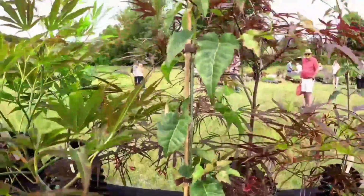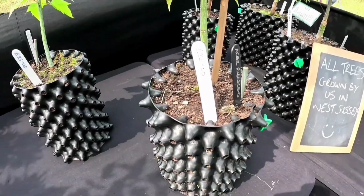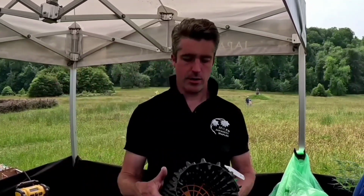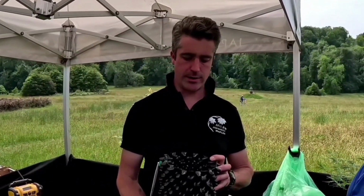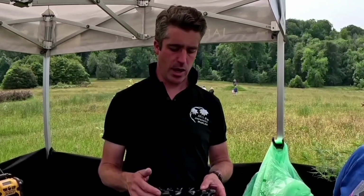So I'm here today with Miles from Miles Japanese Maples. Miles, I've noticed you're growing all your plants in air pots, isn't it? In air pots, yes. Could you tell me a little bit about what they are and what they do for your plants? Yeah, sure. So air pots are designed to stop root spiralling in the container, which can be a big problem with woody plants.